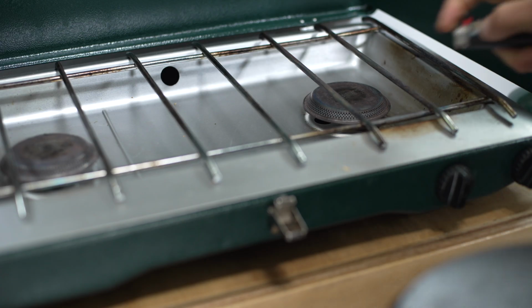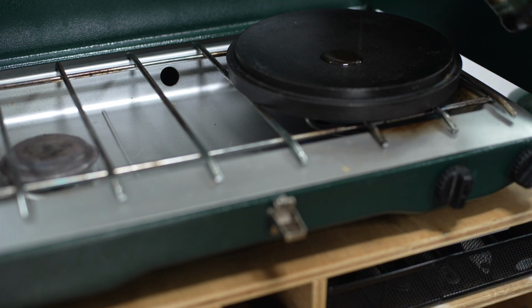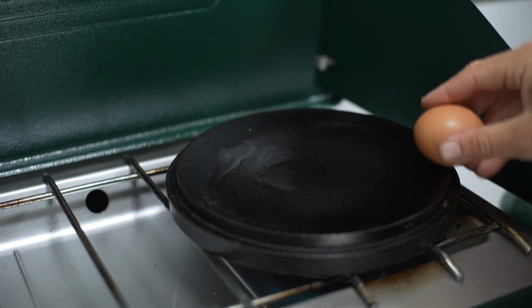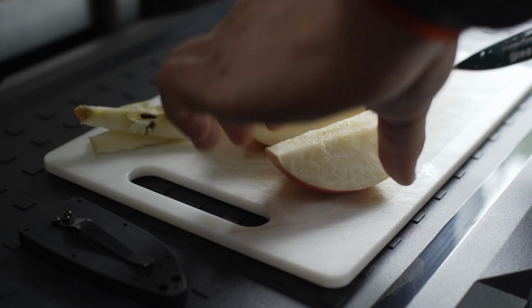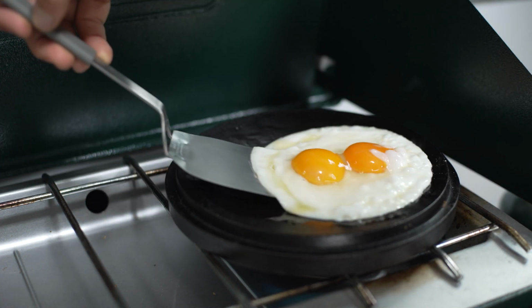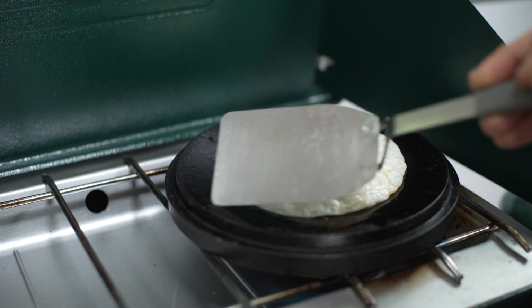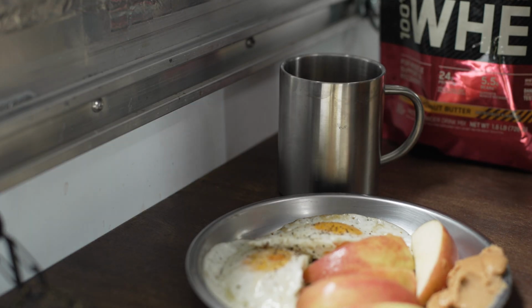Let's do it. To start, I heat up the top of the Dutch oven, and the secret to perfectly fried eggs is low heat and enough oil. I spread the oil around on the pan, and then I crack 2 eggs right on top. And while those are starting to cook, I go ahead and slice up the apples. You'll know the eggs are ready to flip when they start to release from the pan on their own. The flip is by far the crux of perfect eggs. I finish with salt and pepper, and then go ahead and mix up my protein powder.